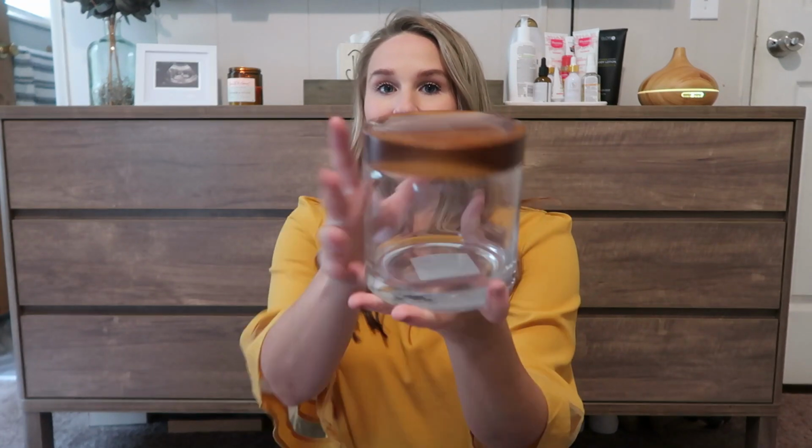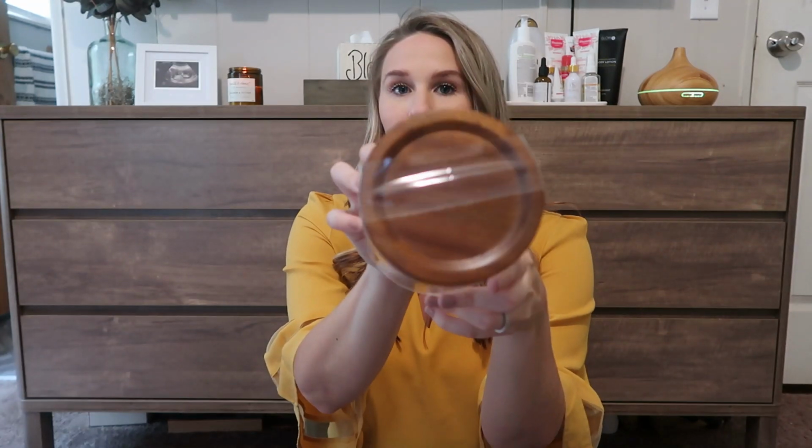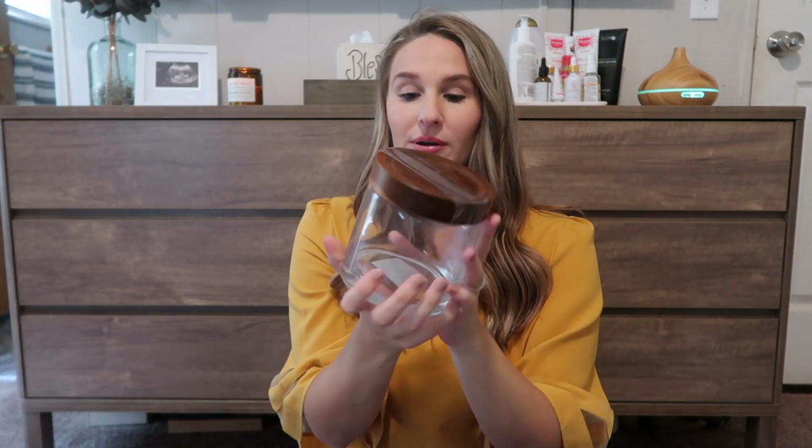The next thing I got for organization are three of these glass jars with the wooden lids. I think these are so cute and really good quality.